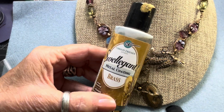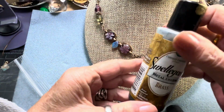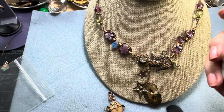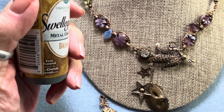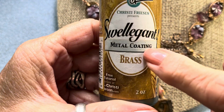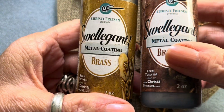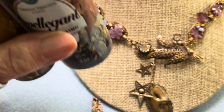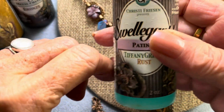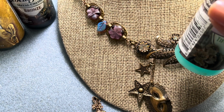with this. Why are we so close? Now you guys get to see I still have mess, but it's organized mess. Metal coating. I went down this route of trying to get verdigris. Not the kind that you want to clean off because it's bad. But you have to have a metal coating. I bought 2 colors. I bought the dark bronze and the brass. And then you put, and these are by Swelligant, this Tiffany green on there. And what it does is it ages it. Let me show you.